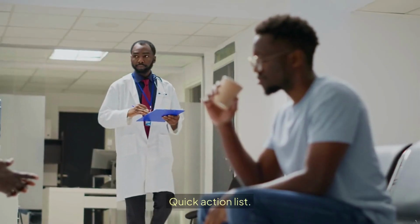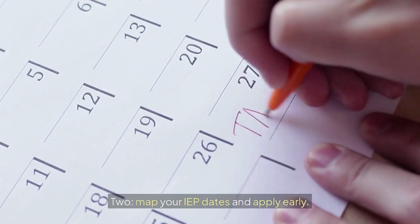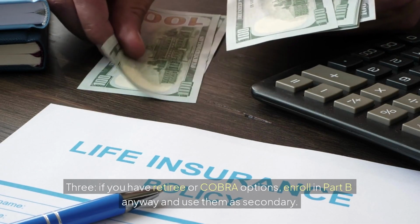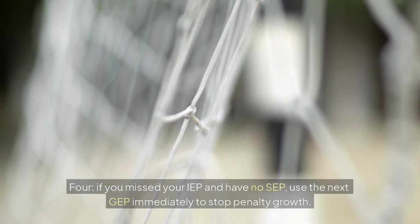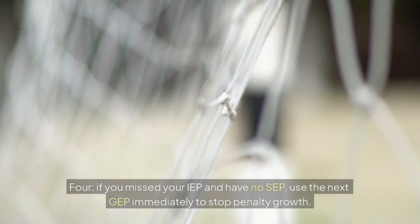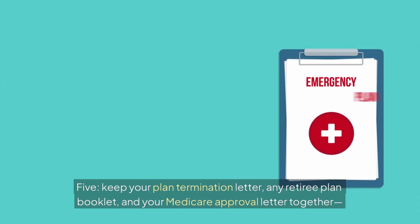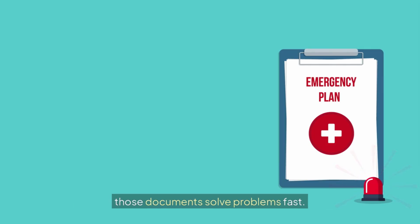Quick action list. 1. Decide now if you'll be retired at 65. 2. Map your IEP dates and apply early. 3. If you have retiree or COBRA options, enroll in Part B anyway and use them as secondary. 4. If you missed your IEP and have no SEP, use the next GEP immediately to stop penalty growth. 5. Keep your plan termination letter, any retiree plan booklet, and your Medicare approval letter together. Those documents solve problems fast.